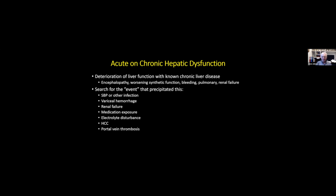But the main point of all these talks and all this discussion at the meeting was you need to find that event that precipitated that acute on chronic hepatic dysfunction. And it might be infection, medication, any of those things listed. And the more of the decompensating characteristics, such as hepatic encephalopathy and varices, the more of those things you have, the worse you do. Well, that's pretty intuitive.